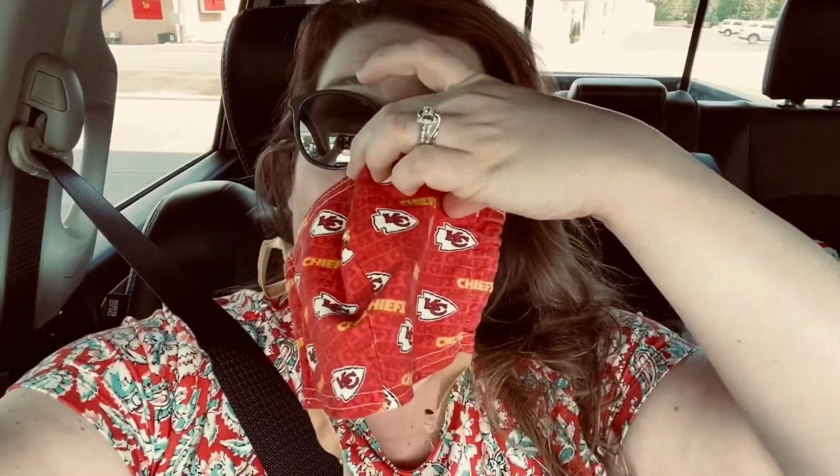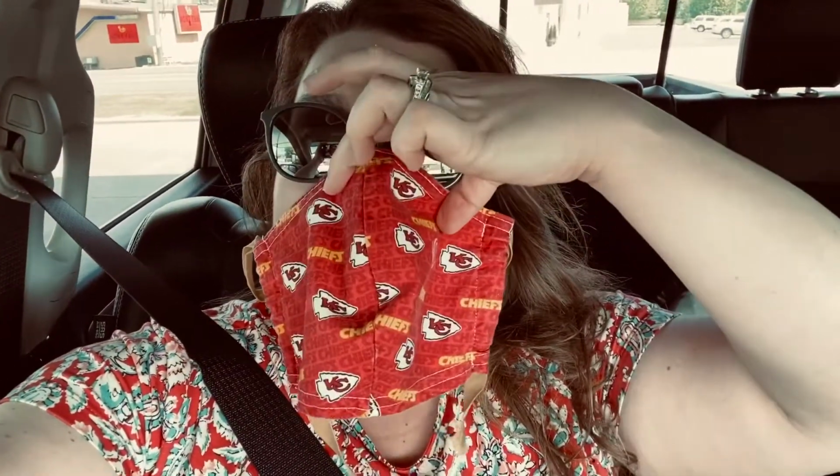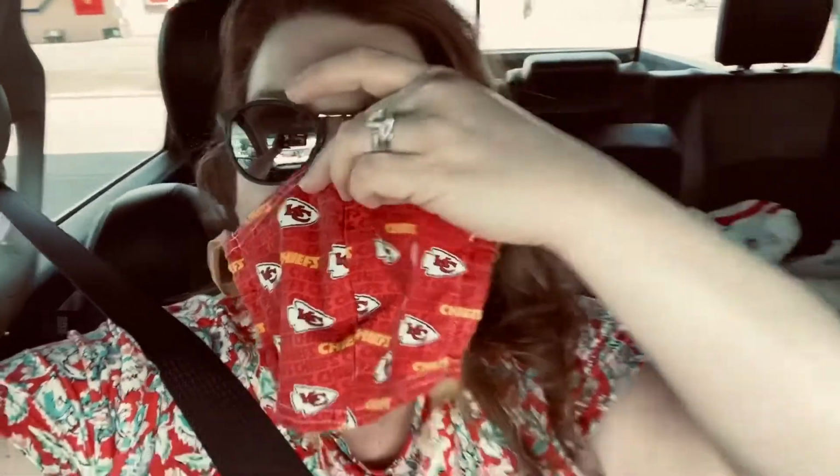Oh, and currently right now you have to wear a mask everywhere you go in. So this is my mask. Woohoo! Shout out to all the Chiefs fans. Anyway, I just thought I would tell you guys that. You should try it if you haven't.